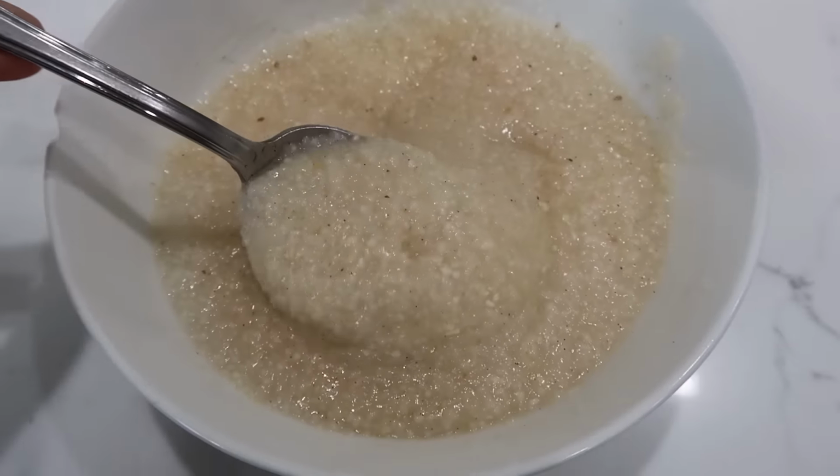Grits are made from the hominy part of corn. So it's from corn. They take the hominy, they dry it out, they grind it up, and they process it with something to help it get drier or whatever. Anyway, it's dried hominy that's been ground up. That's what it is. So made from corn.